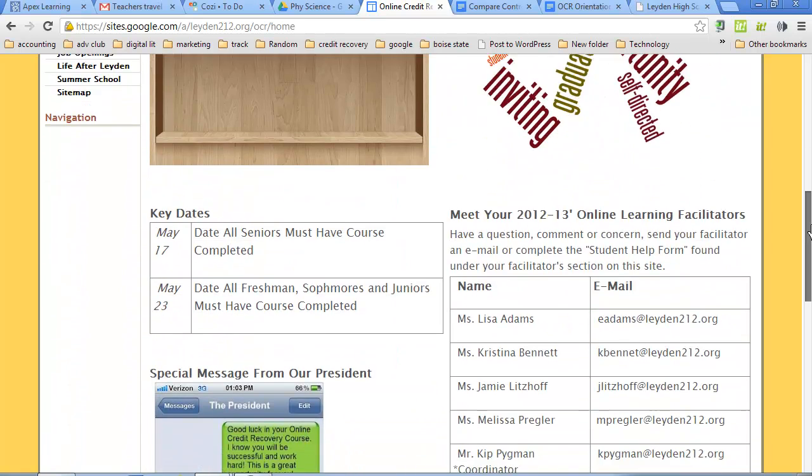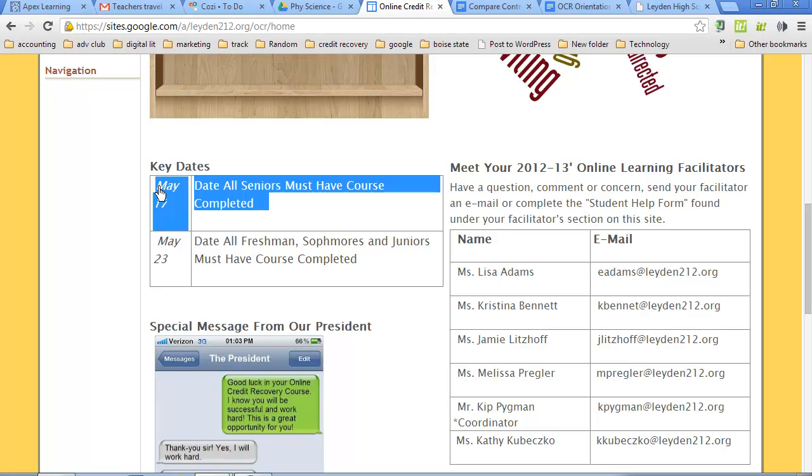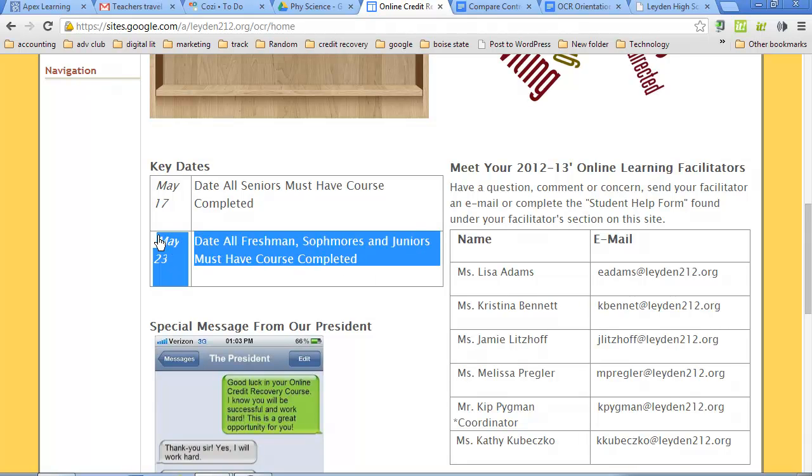First are key dates. All seniors have to have their credit recovery course completed by May 17th. Everyone else, freshmen, sophomores, and juniors, have to have your course completed by May 23rd. There's zero flexibility in these dates. If you're not done by these dates, you will not successfully pass your course.